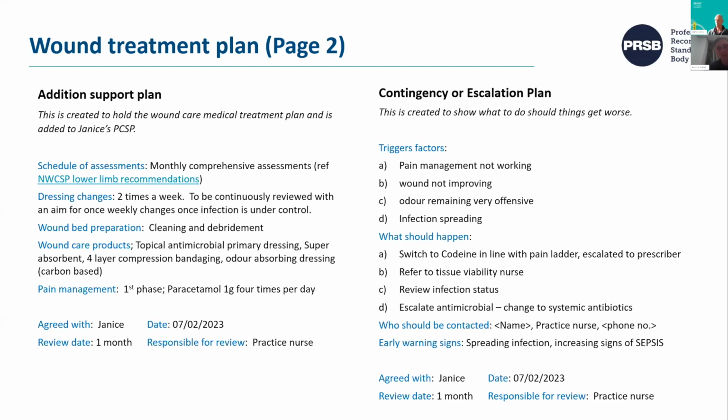The trigger for a tissue viability nurse referral as per your local pathways could be brought in there, and just monitoring the infection status as well. Who should be contacted and early warning signs, and this is information that can be shared then with the patient. So if we can progress that, please, Martin.